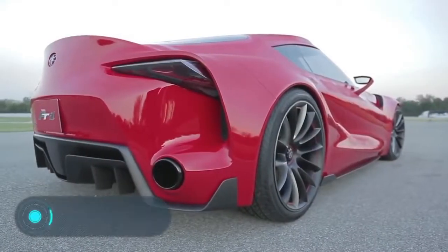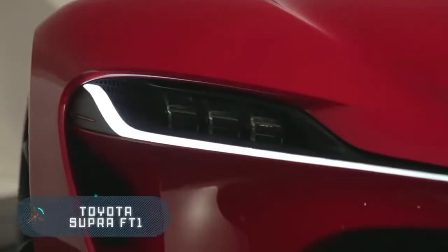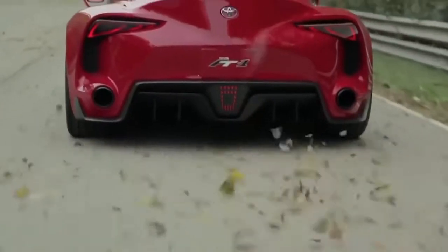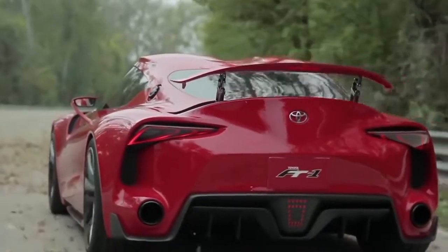Toyota Supra FT1. This car will be equipped with a 3.5-litre V6 engine and turbocharger, combined with a 7-speed transmission. A powerful engine will generate 450 horsepower, which is more than enough for a quick ride.